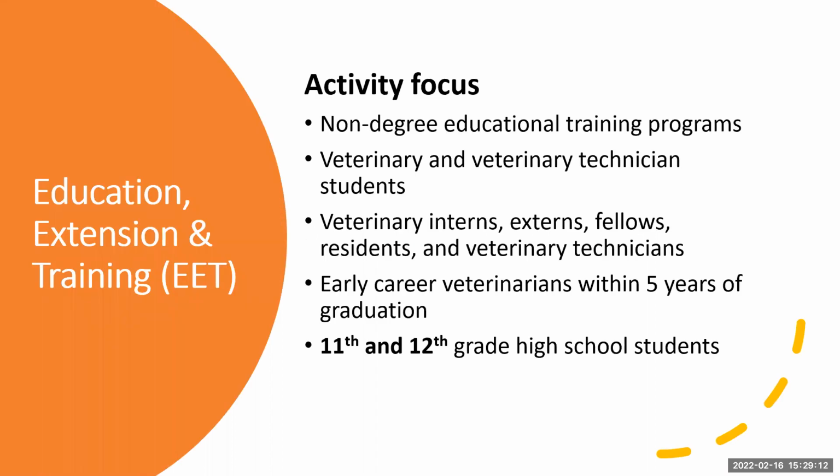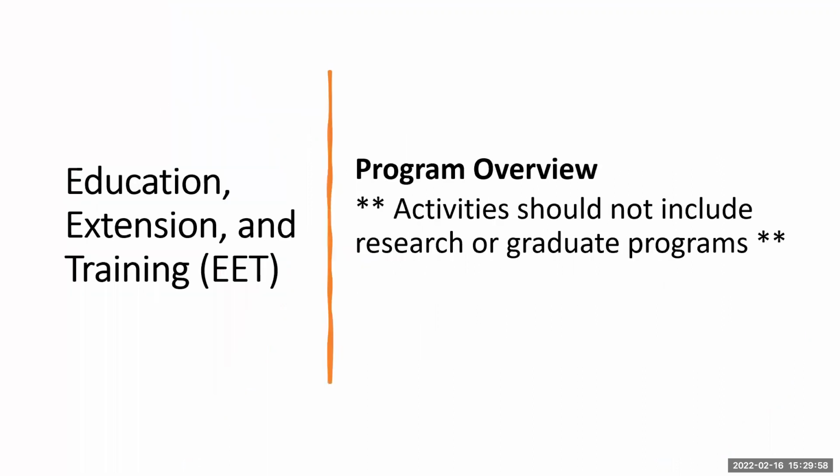Funding priority will be placed on courses that are designed for, one, veterinary students in the last 2 years of their veterinary degree program, or veterinary interns, externs, fellows, and residents, veterinary technicians, and students. Two, early career veterinarians who are, at the time they begin participation in the activities proposed in the application, within 5 years of graduation from a doctorate of veterinary medicine degree program. And third, 11th and 12th grade high school students. Activities should not include research or graduate programs.